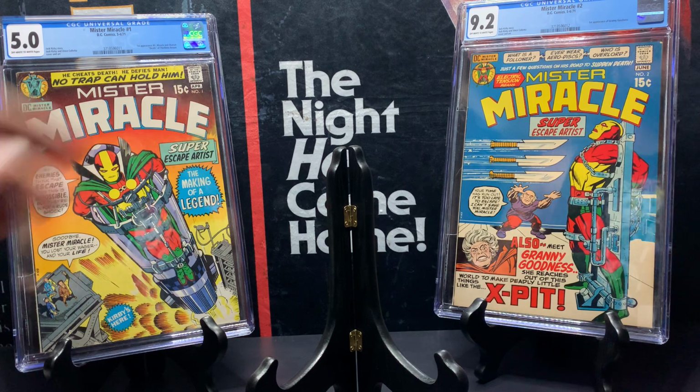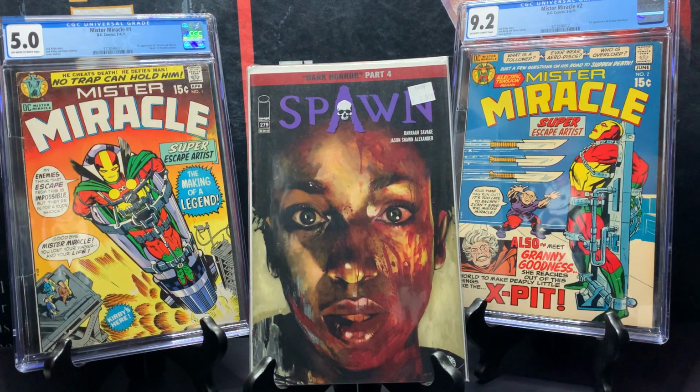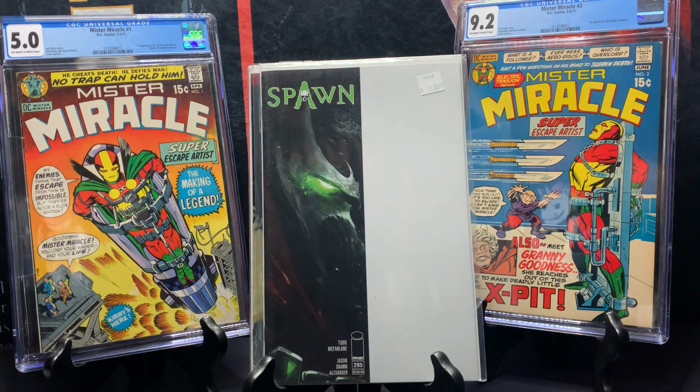Now on to Spawn. Here we have Spawn. And in this one, this is issue number 279. I found it for $2. It's not a valuable comic, but since this issue run hit 300, the previous ones were forgotten, but now it's starting to come back slowly. And it goes for around $10. I have 279, and I have a 285 issue also, which I found for $2 also.